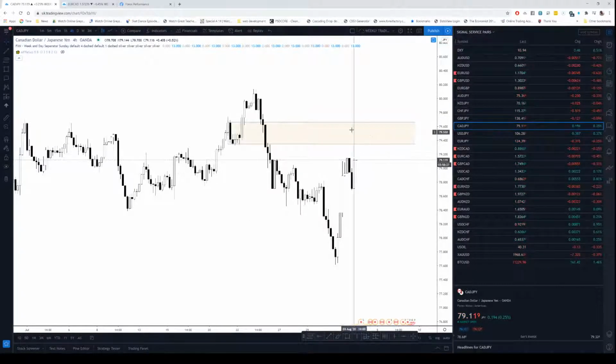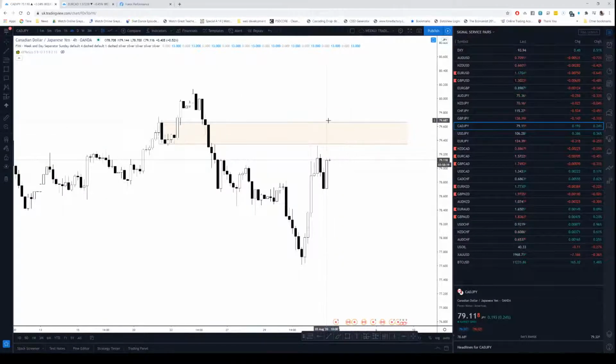Once we get up here, then I'll start looking for signs of bearishness in the market, and then I can sell short. But for now it's not giving me that, so I will wait and see what price will do.